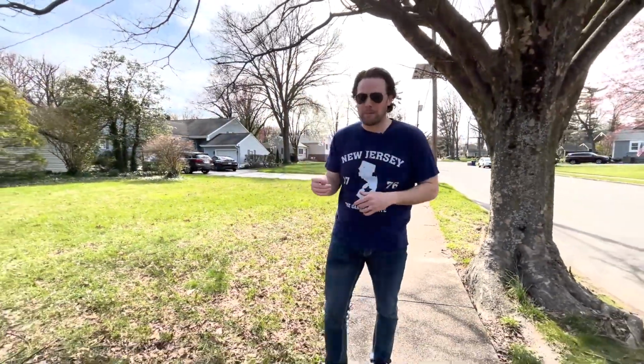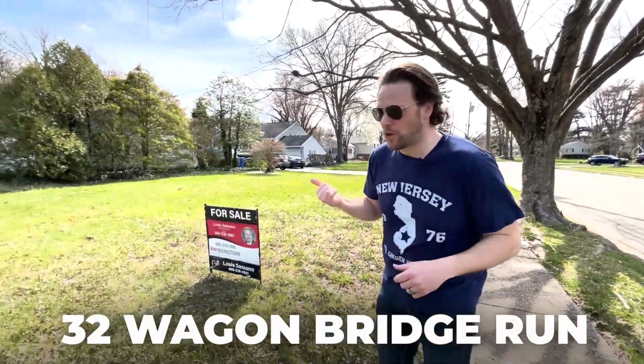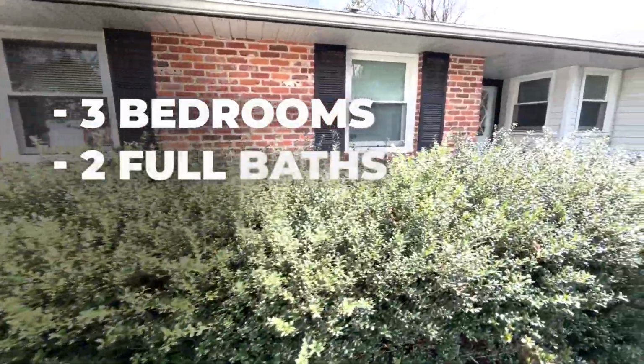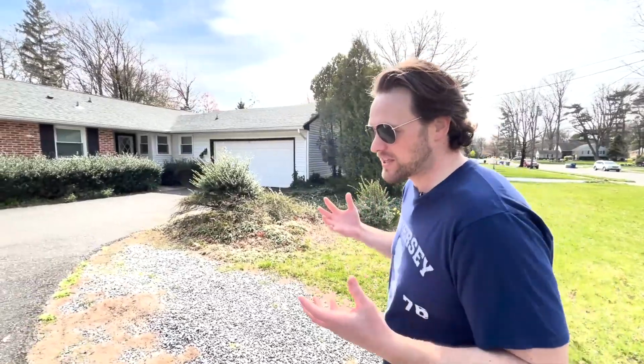And there are still some opportunities for some affordability, even in an area like Moorestown. For example, we are at 32 Wagon Bridge Run right now, and this is one that is listed at $400,000, and it's a 3-bedroom, 2 full bath, 1,700 square foot home. It needs a little bit of work, but if you're open-minded to some projects, that's where you can see some value that other people might not, and it can help get you into the area and the school district that you may be looking for at a budget that's a little bit more affordable than everything else you would find around here.